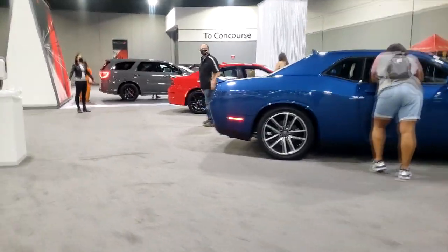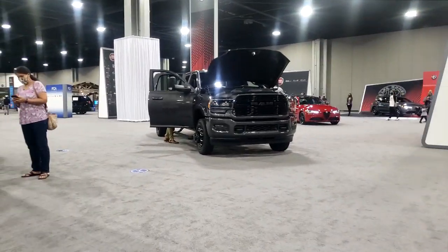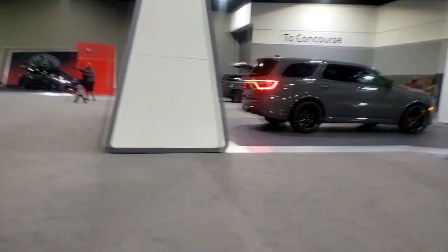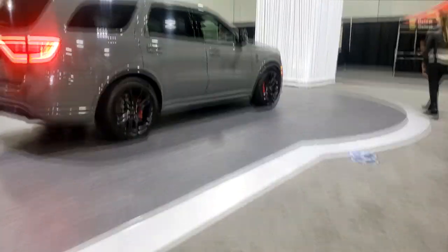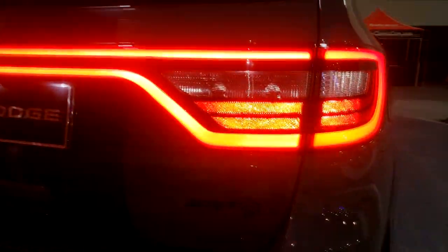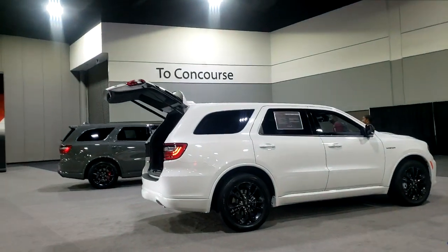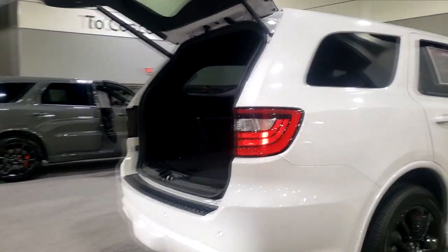I'm in the Dodge area, so I'm sure you guys might want to see some non-Dodge, non-Jeep products. So what we're gonna do is venture. Look at that, that's the Durango, and I just left the Wagoneer. Like I say, they are similar, guys, but a totally different platform. This is the SRT. They only made a few of those, and from what I'm hearing, they're about to start production back up on them. According to a news report, the demand is so high that they have no choice.